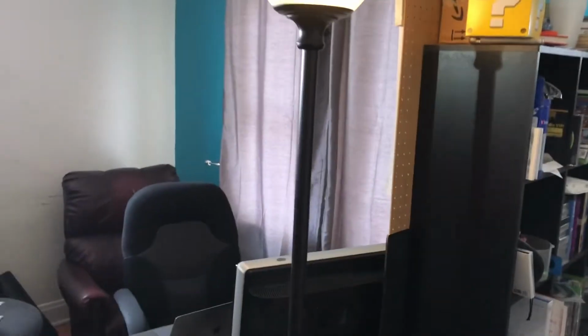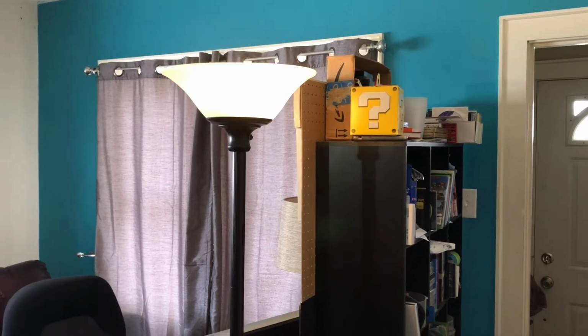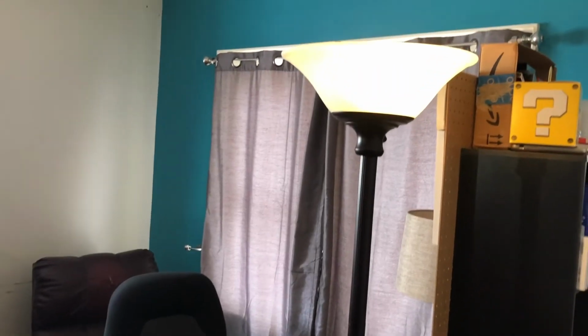The other issue is the lighting. When we got this house about 3 years ago, it came with this standing lamp, and we've been using that ever since. So we've been using this lamp and my desk lamp, and it's not cutting it. Putting a new lighting fixture over here.